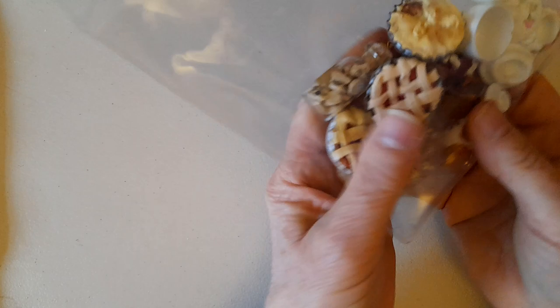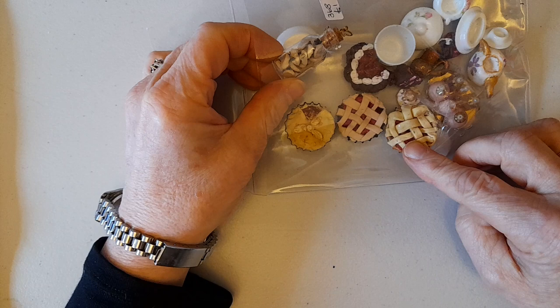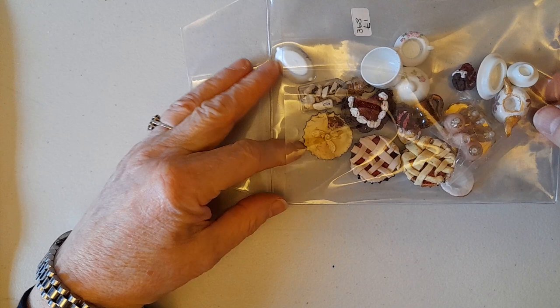368, some more miniature stuff. So here we've got a small tea set, another small tea set, a bottle with some cookies inside, some tarts, and then there's a Black Forest gâteau here by the look of it, with two chunks taken out, a little jug, a little teapot, and I'm asking £1 for those.